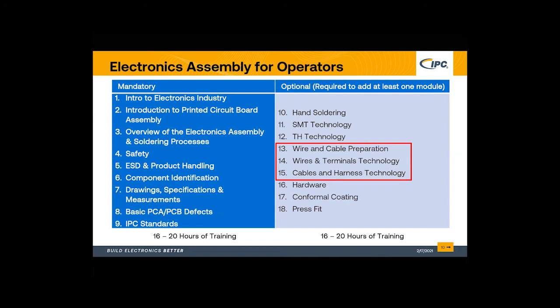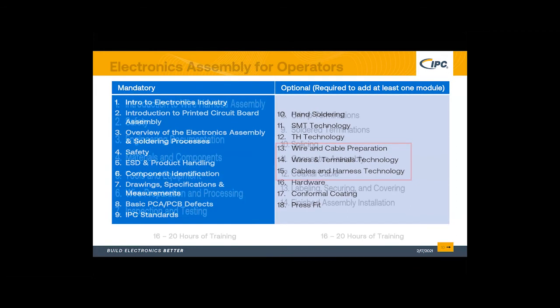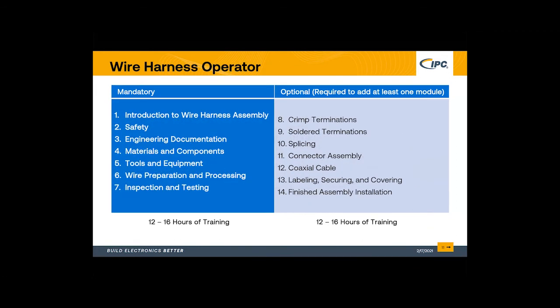So we said, well, if this is not appropriate, how do we build a program for wire harness operators? And that's where we reached out to WHMA and started talking to the membership, getting an idea of how people currently train, what they would like to see, what they needed, things like that. And so then we built the wire harness operator program.